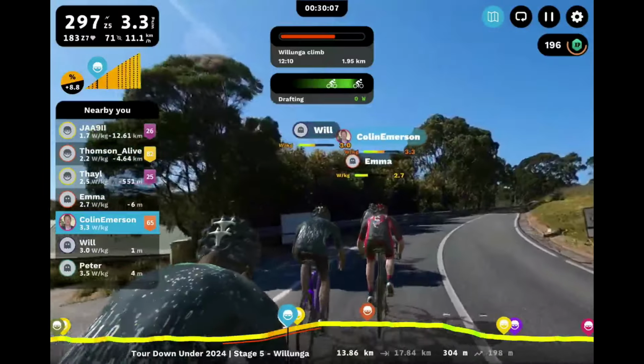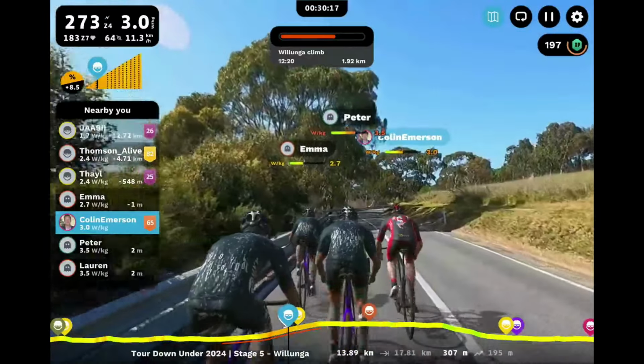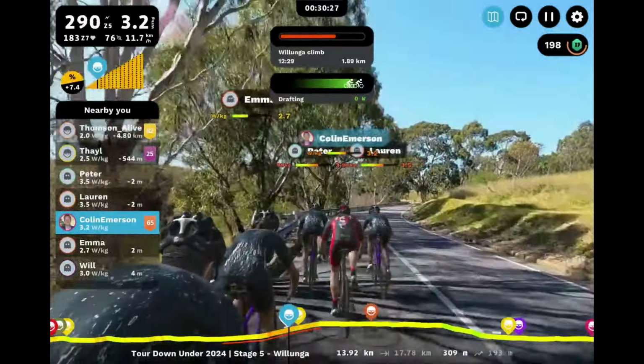other side of the hill or the ridge in the area, which you can see on the profile on the bottom. Now, if you know the name of the other climb that's coming up from the other side, just drop it in the comments. I didn't look it up yet. I'm assuming it's not called Willunga Hill anymore at this point. It's called something different.